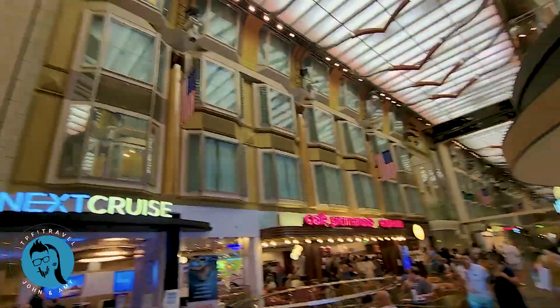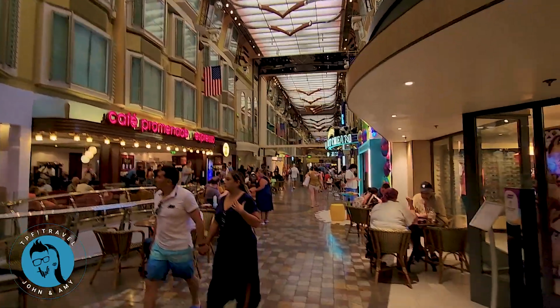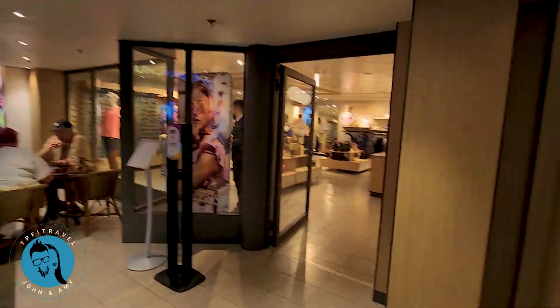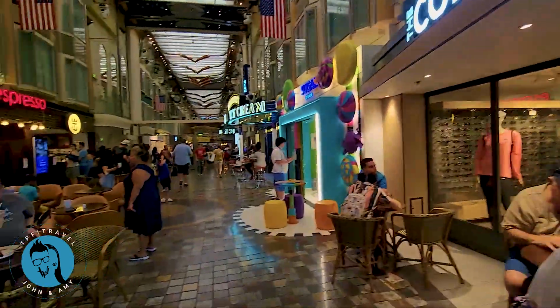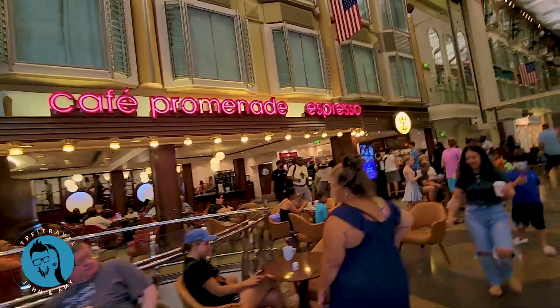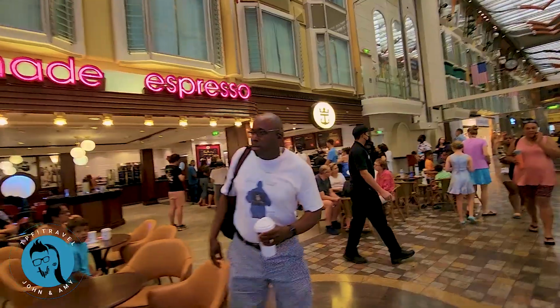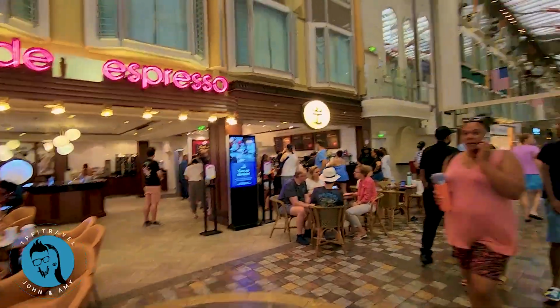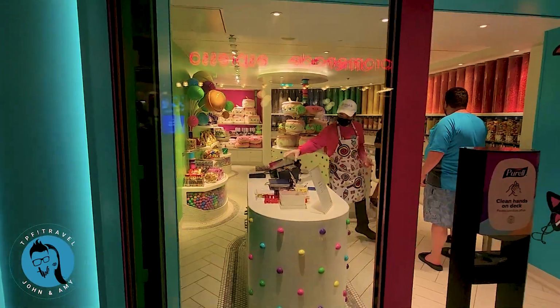But check it out. I wonder what it'd be like to have a room overlooking the promenade. And we got all sorts of shops. It's like a shopping mall. It's so cool. I just love it. Spend a lot of time in here just getting coffee and tea and water and desserts and snacks and things like that. Most of that's for free. Sugar Beach. It's about $16 a pound.